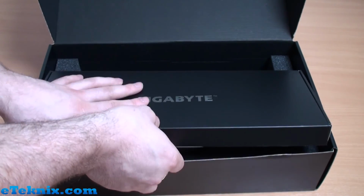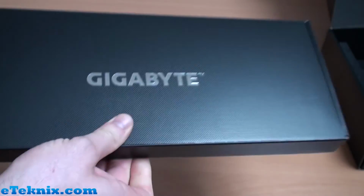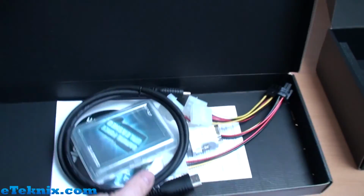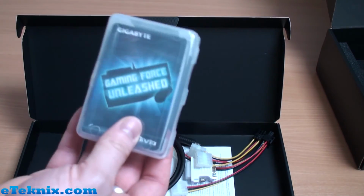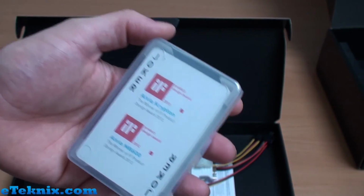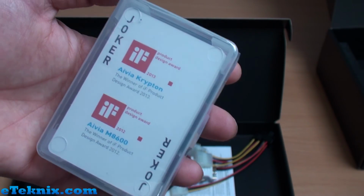Another box inside, really good quality feel. Just going to move that out the way so you can't see the card yet, so I can talk through this. Inside here is where we get a few accessories. Now something quite different. They give you a pack of playing cards. And obviously a little bit of awards on here as well.